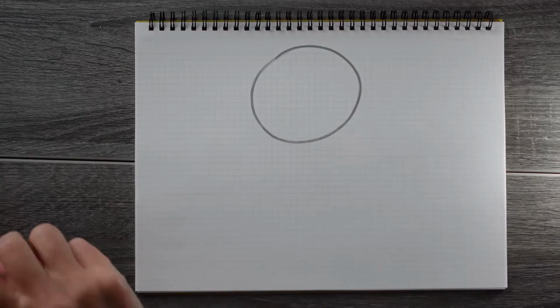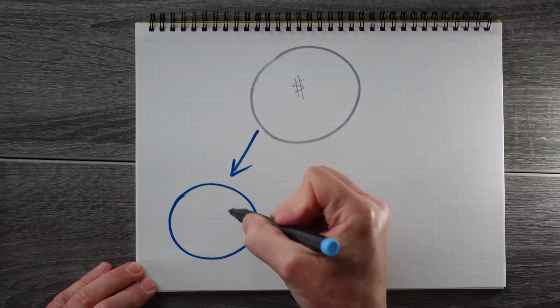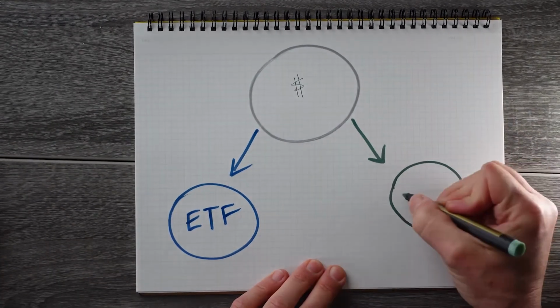At the start of every month, I want to put a certain amount of money into the stock market. And what I do is I divide it into two parts. This part over here, I put into a broadly diversified index fund ETF. And this part here, I put into a stock.